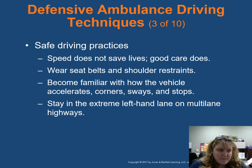That's due regard. Stay in the extreme left-hand lane on multi-lane highways. It's very important because you were taught in high school, if you took driver's ed, that you always pull to the right to allow emergency vehicles to pass on the left. That's that due regard. And so we're asking permission to pass them on the left.